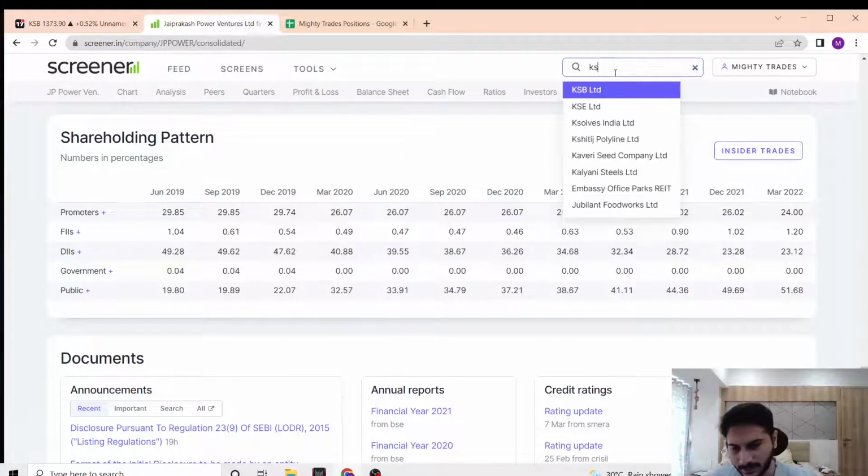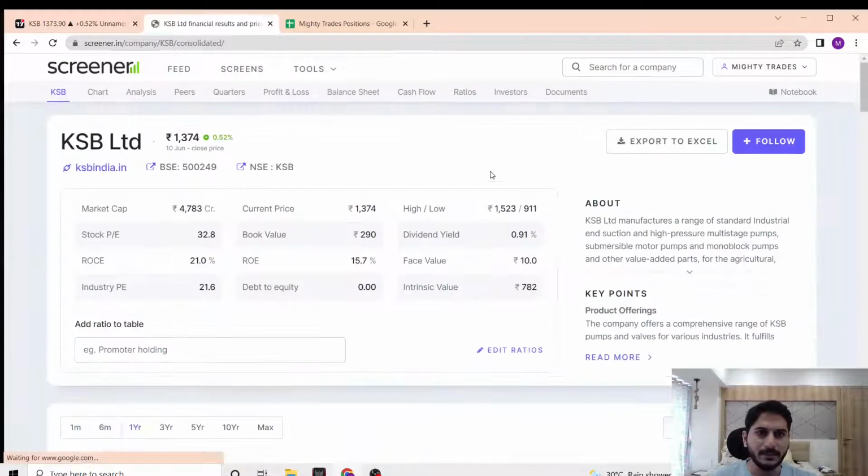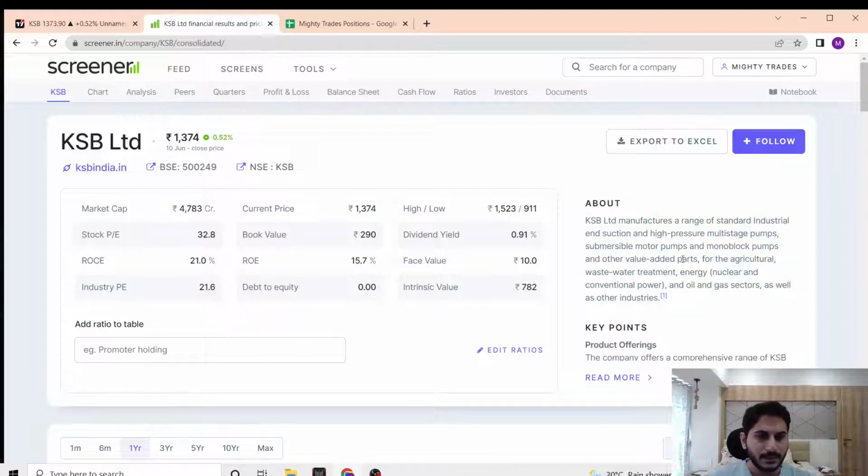Let's take a quick look at the fundamentals of KSB Limited to understand what it does. So KSB manufactures a range of standard industrial end suction high pressure multi-stage pumps, submersible motor pumps and monoblock pumps and other value-added parts for the agricultural, wastewater management, energy, nuclear and conventional power and oil and gas sector, as well as other industries.